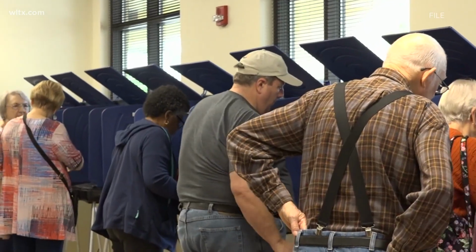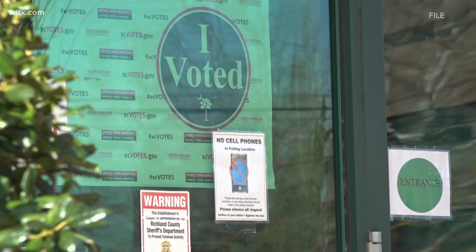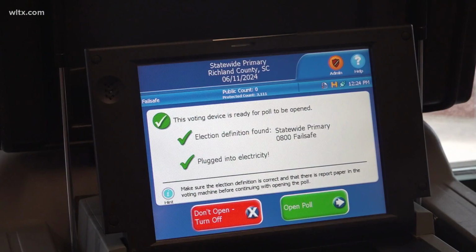Election Day is Tuesday, June 11th. Polls will be open from 7 a.m. to 7 p.m. But before you head to cast your ballot, there are things you should keep in mind.